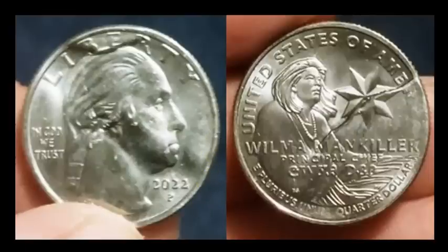You put it onto a surface with a darker background, take the picture like that. That's how I would do it. But this is still going to be a very highly liquidable coin till the end of time.